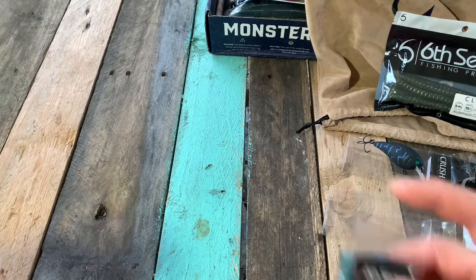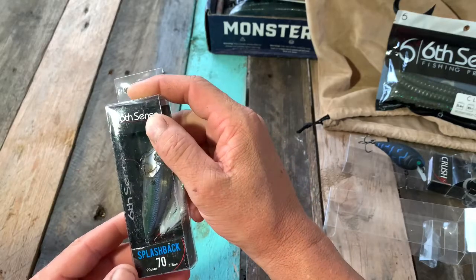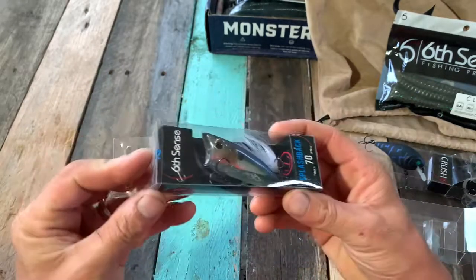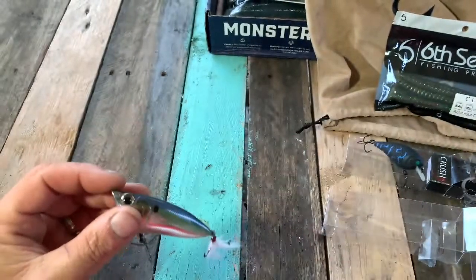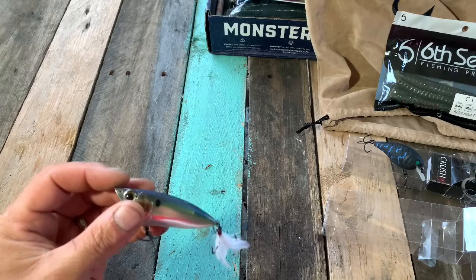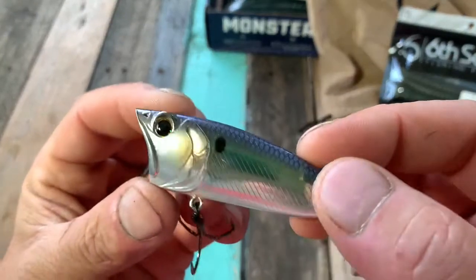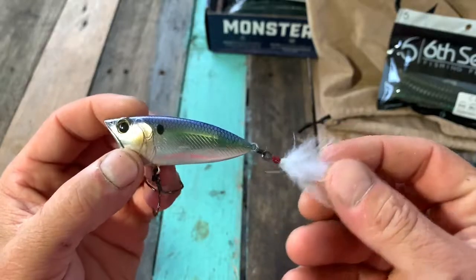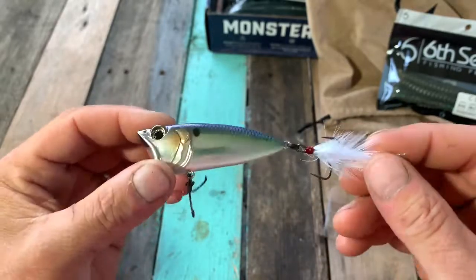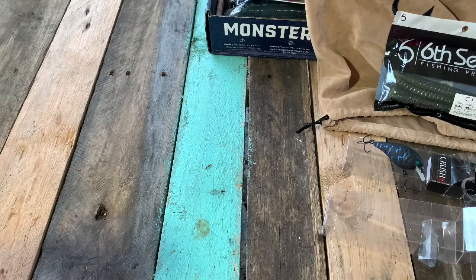And then last but not least, the Splashback 70, 70mm, 3/8 ounce, top water popper from 6thSense. Very cool. There you go. And that is a Splashback. That is in chrome thread fin. Now, guys, that is cool. That is an awesome popper. I can't wait. I love that they feathered the tail. That's the tail hook. That's cool. It always works. I have several that I've replaced and put those on, and that's just awesome. I cannot wait to throw that.